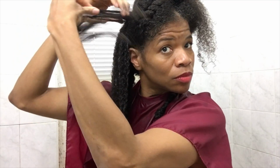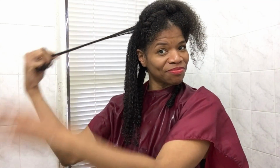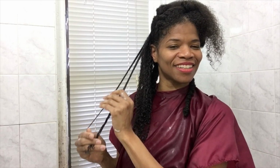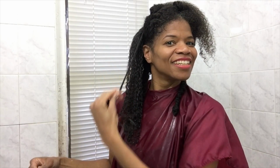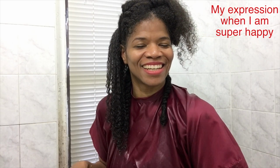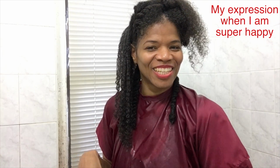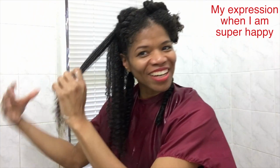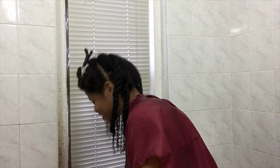So that was the first row of applying the gel. Checking it out. I'm impressed. And I took down another portion of hair, and that looks good too. So now it looks like I did a little bit of shingling there. And at this point, this is the expression I make when I'm really, really excited or really, really like something. Yeah, it's like peace, joy.